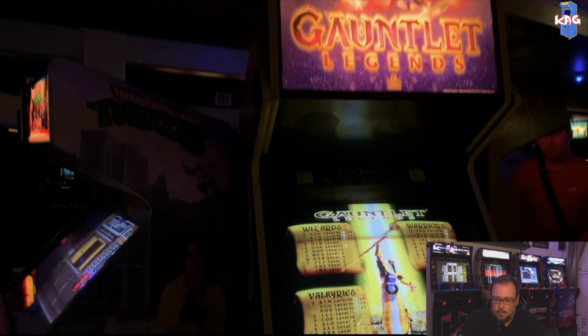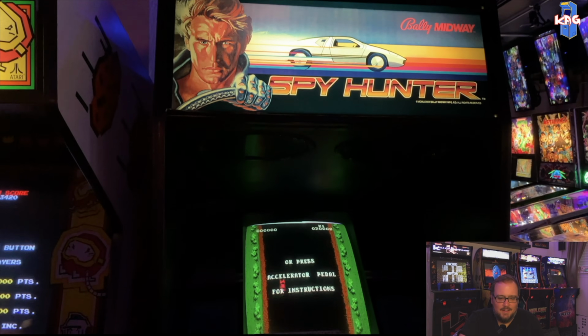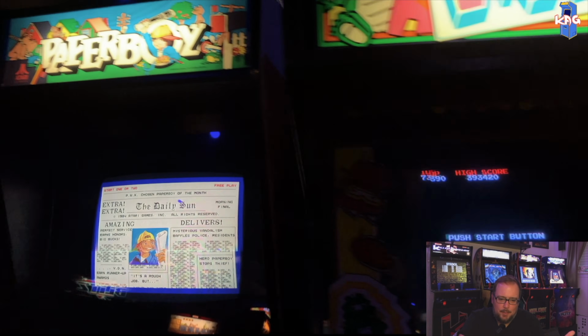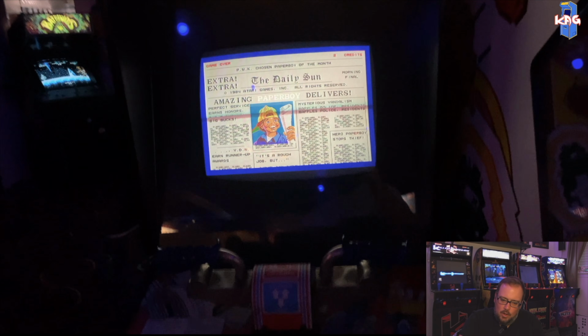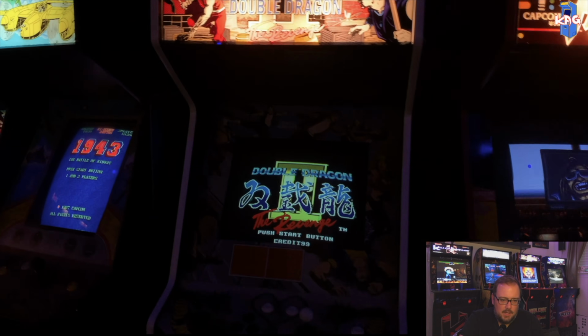Gauntlet Legends 4-player, and I think we move on after that. Okay, we got Spy Hunter with Val Kilmer on the front. I know it's not Val Kilmer, but it always looked like him. Dig Dug, Paperboy. Look at the monitor on Paperboy. It's so nice. That line wasn't there as far as I recall. I think the camera's picking that up. Original controls, everything worked great. Final Fight, Double Dragon 2 in 1943.